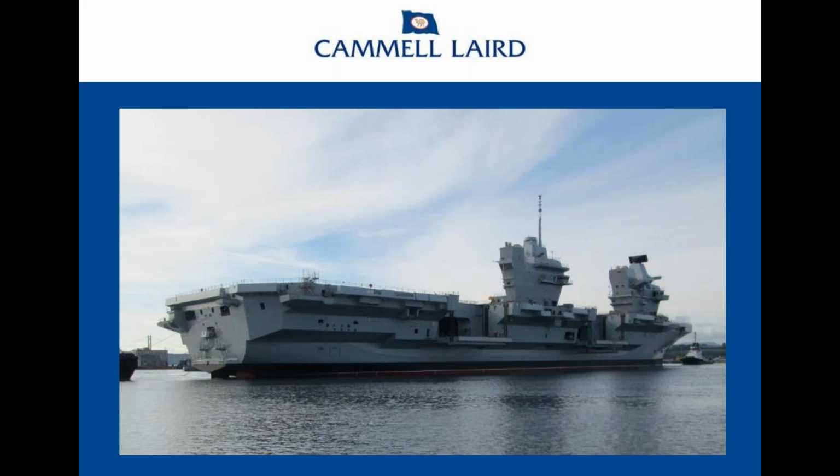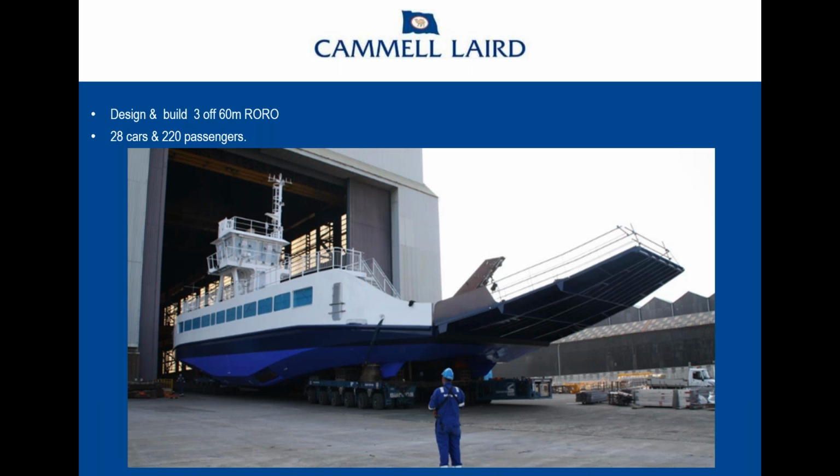And that was the ship, as we know, floating out. She went out for her first trials earlier this year. And I suppose if you talk modules, if you talk about a complete ship, it's probably as near to a full-scale module as you'd ever get, because it's pretty well got everything on there.